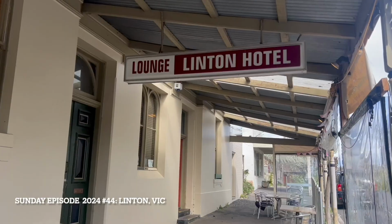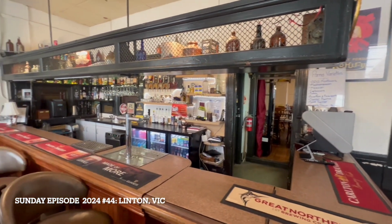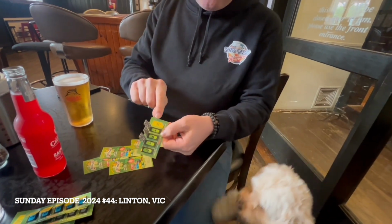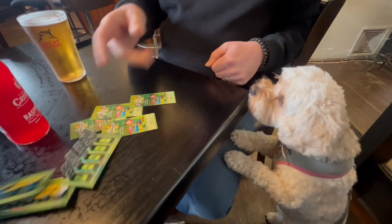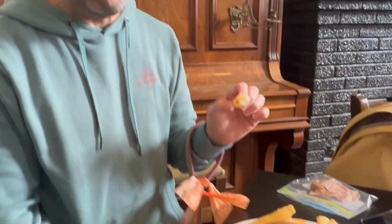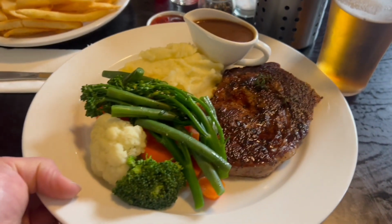We bought a couple of things before heading down to the pub for lunch, where we thought we'd have to sit outside in the cold, but they were nice enough to let us come inside with Twyla. They had an Irish bingo machine there, so we tried our luck and put a few dollars in, got our tickets, but unfortunately, we lost and we were losers. But we weren't losers when it came to the meals. The meals were so big and they were so nice.